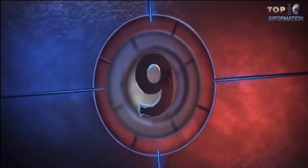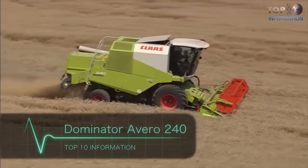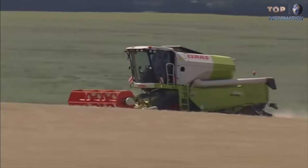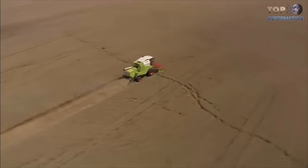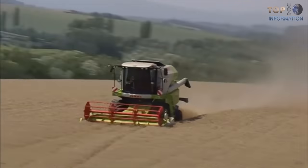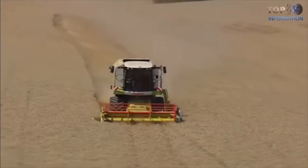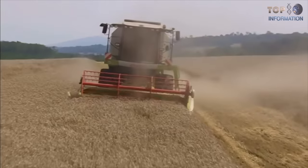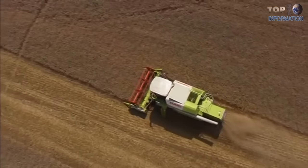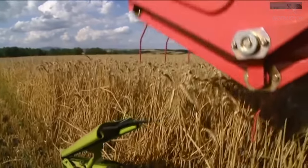Number 9. Dominator Avero 240. The new Avero by Claas is the ideal machine for smaller and mid-sized operations with a design for their own equipment. Compact, high performance, reliable, and equipped with all the features you're accustomed to in Claas machines: smooth operation, economical upkeep, and simple maintenance.